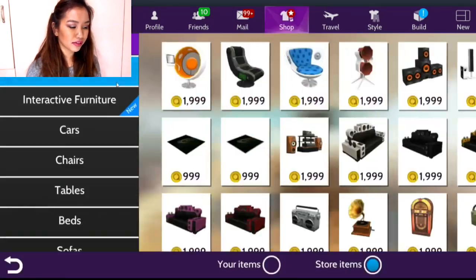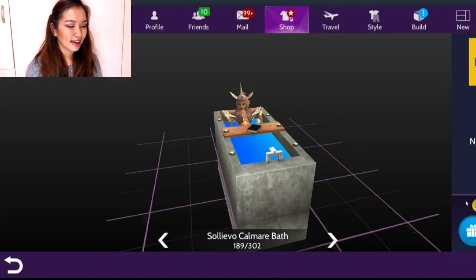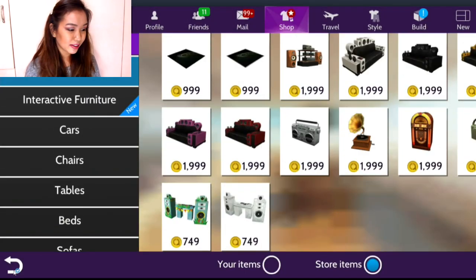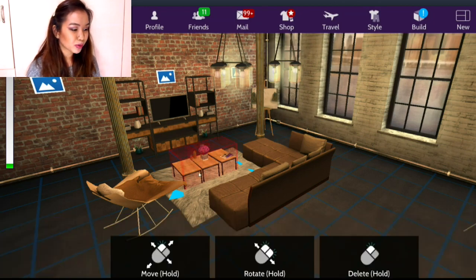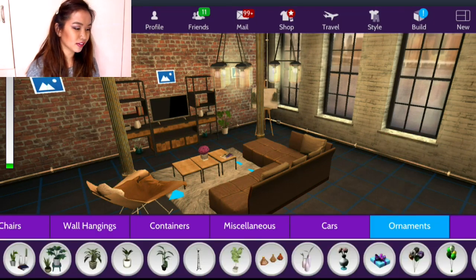Next, I started shopping for things I want to put in the apartment, like an easel, and I put it there in the corner because I'm an artist and I want that in the corner so I can paint the views outside, and a nice media cabinet that just really fits the theme. Thankfully, there's one that really works, and I really like this media cabinet because of the finishing and the design.